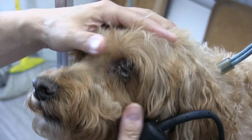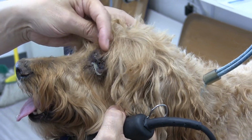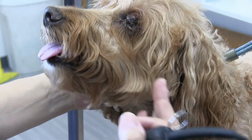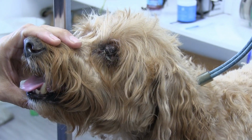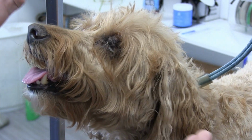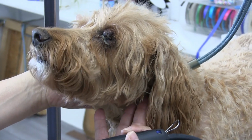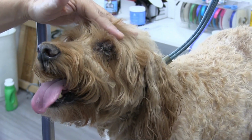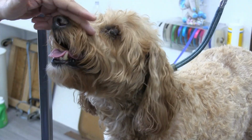Guys, one of the things I want to mention is, you don't want to mistake this for a mat or anything like that. It's clearly a growth. A lot of times, if you're working too quickly, you'll mistake it for a mat. You'll get in there with a pair of scissors or a clipper and you're cutting the growth off. So again, you want to really identify and see what's going on here, okay? So it's definitely a growth hanging over the eye. It's pressing up against the tear duct a lot and it's causing that eye to discharge.